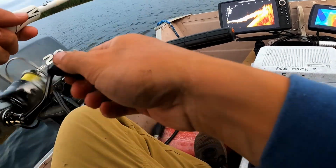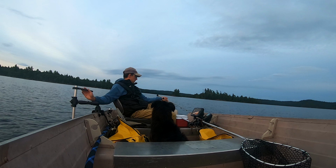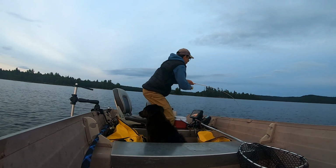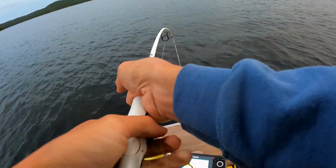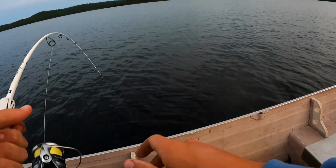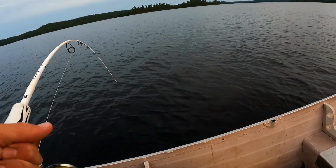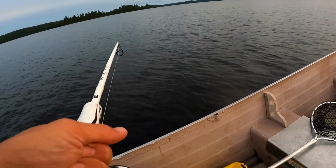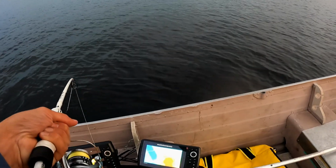Well, we got a couple fish right underneath us here. Oh yeah, that's a good one. Oh my goodness. That's gonna be a big walleye. Right under the boat. We're in about 18 feet right now. Oh my goodness. Massive head shakes.